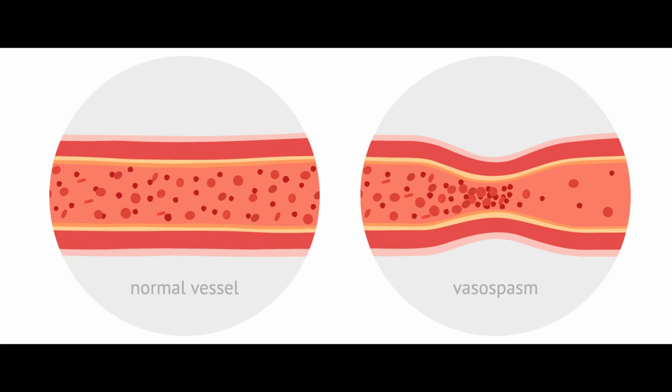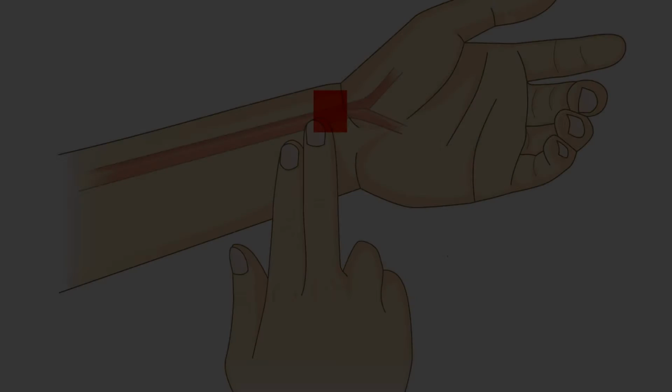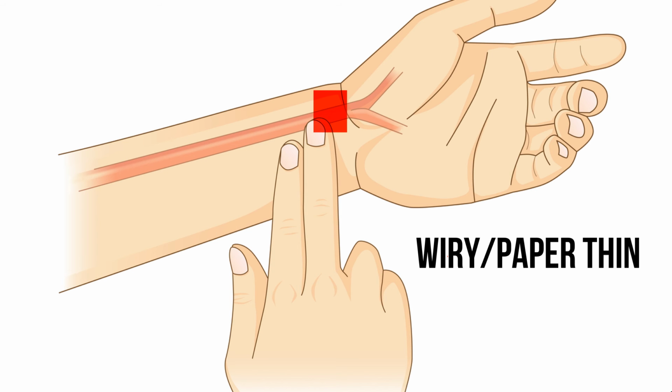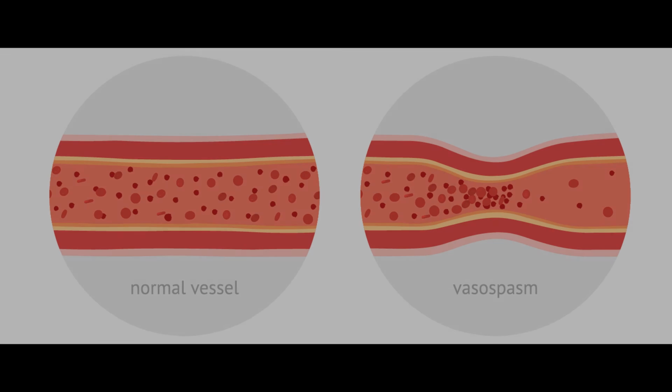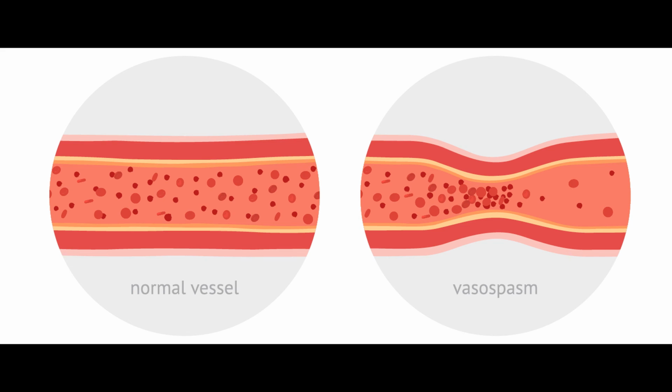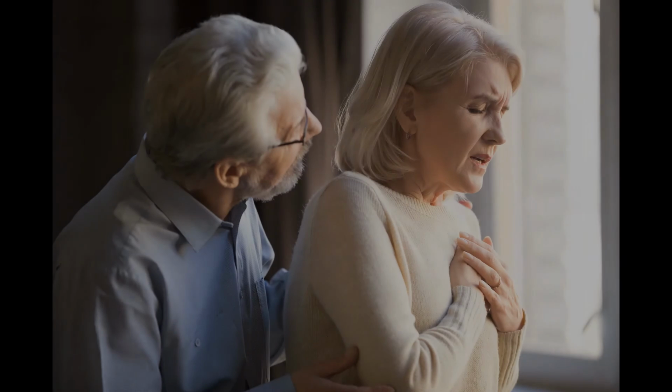Another common problem is constricted blood vessels, or what's called a vasospasm. This can be very dangerous because it can lead to serious problems. For example, when the radial pulse is extremely thin, like a small wire, in the left radial artery near the wrist crease, it's like a traffic jam inside the body. There's a 4-way highway of blood being directed into one lane.